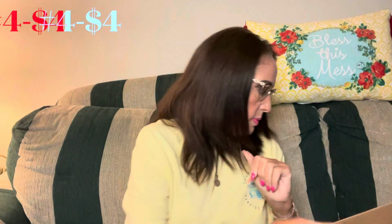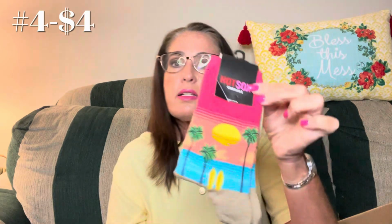All right, the next thing we have here are hot socks. Originals. These were originally $6. Okay. They are like a beach scene.